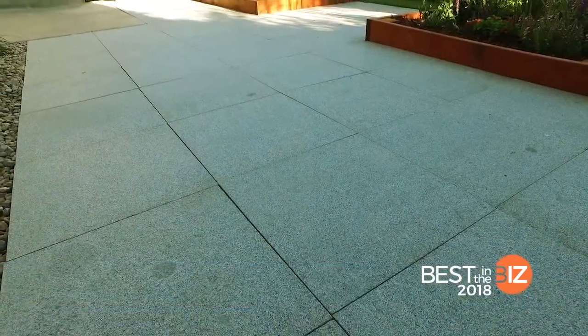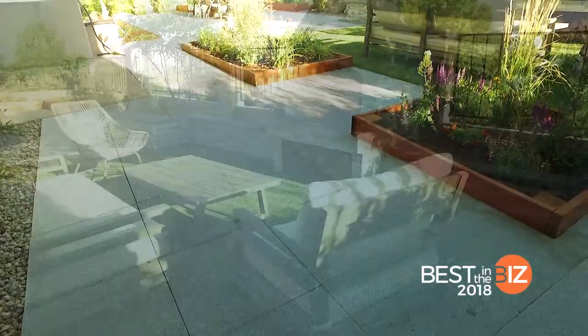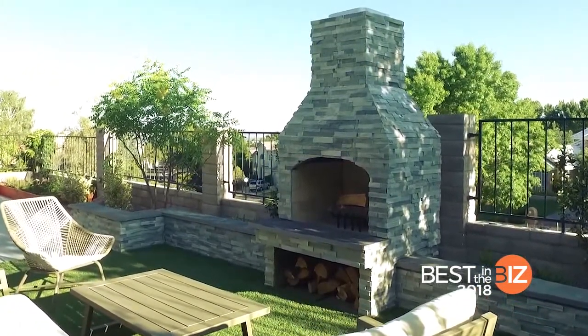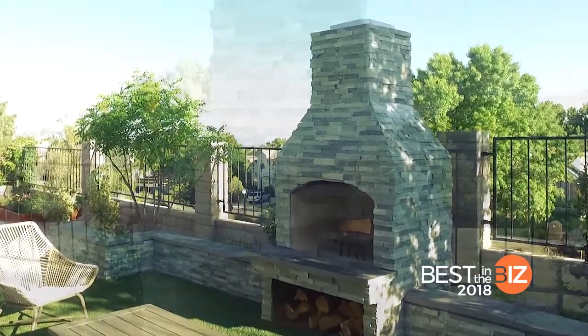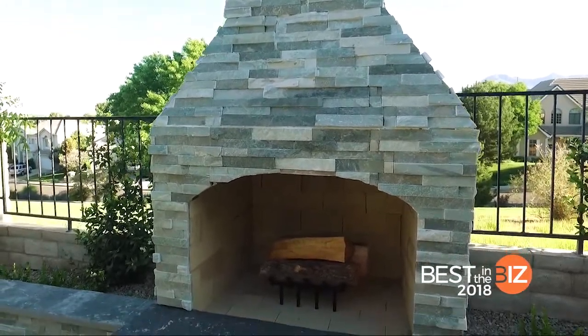Rocky Mountain Stone helped out a lot. What they helped with was finding the granite pavers, which was, I was pretty particular on what I wanted, and they helped me and took the time to make sure that we found what we wanted. They also helped with the fireplace. As you can tell, that's the centerpiece of the yard, so that's where we sit each evening, get to use it each night. Really looking forward to it when it gets a little bit cooler.